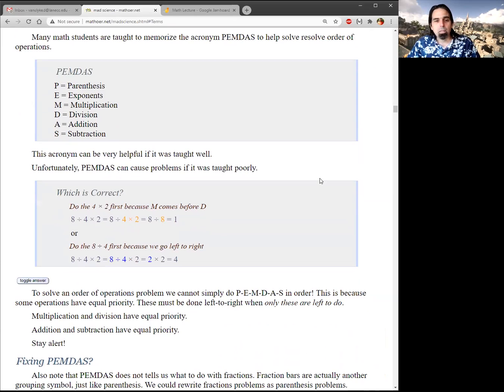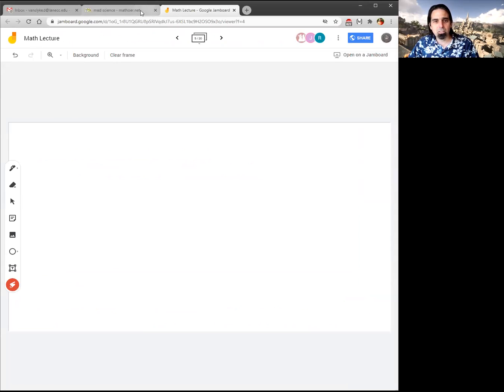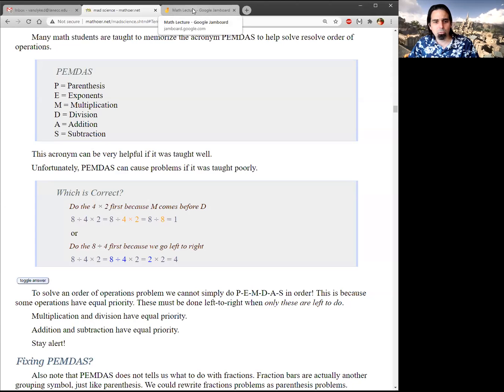Okay, many math students are taught to memorize PEMDAS. Raise your hand if you've seen PEMDAS. So if you haven't, that's okay. It's an acronym to help you memorize which has priority when you see a bunch of things. So P is parentheses, E is exponents, M is multiplication, D is division, A is addition, and S is subtraction. And if it's taught the right way, it's helpful, but if it's taught poorly, it isn't. So let's do this one with 8 divided by 4 times 2.